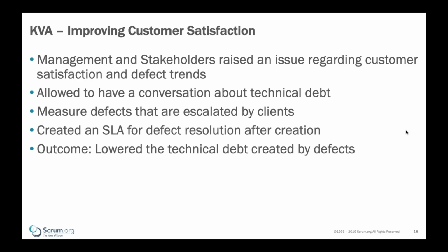It really allowed us to have a conversation about technical debt. I was like, hey, this is something we know is fact. It's not, maybe I heard this or I heard that. This is the real data to show for it. What we decided to do was then create a service level agreement for defect resolution after creation. If you're a customer and you're saying, hey, this thing's broken, now we're going to respond more quickly because we believe that you'll be satisfied if we do that.